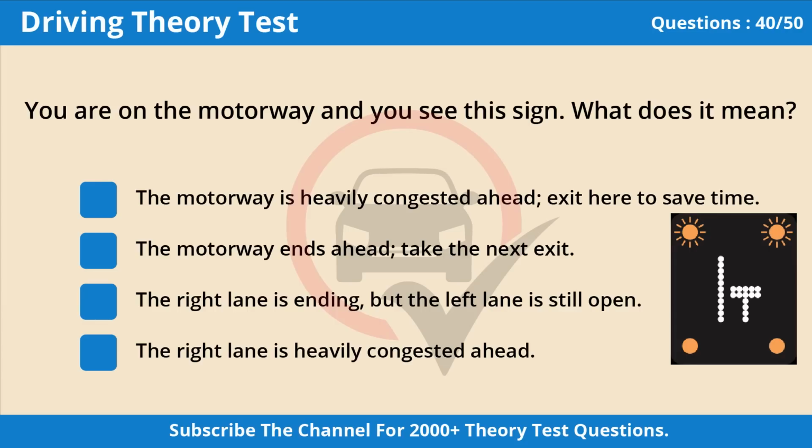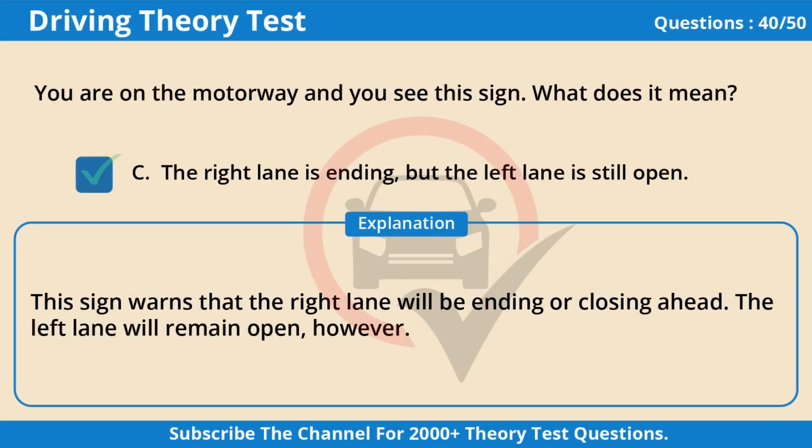Question 40. You are on the motorway and you see this sign. What does it mean? C. The right lane is ending, but the left lane is still open. This sign warns that the right lane will be ending or closing ahead. The left lane will remain open, however.